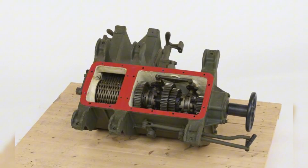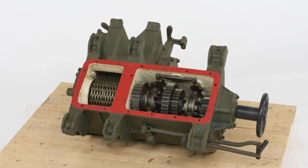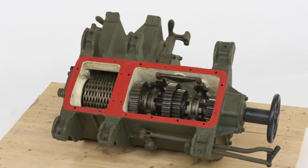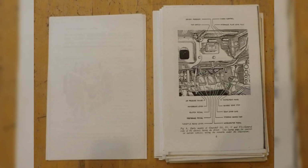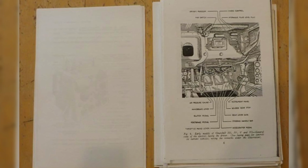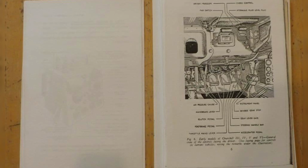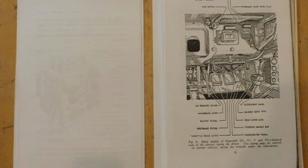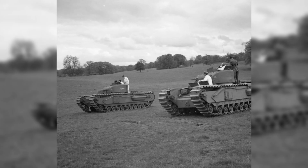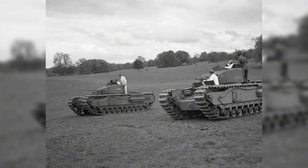The ability to rotate in place rather than execute a wide arc, essential for a vehicle this size maneuvering in confined ground. None of it worked properly at first. The first 14 production tanks left the Vauxhall line in June 1941, built to a deadline rather than a finished design. Mechanical failures were constant through 1941 and into 1942. Broken tracks, transmission faults, engines that overheated under load.